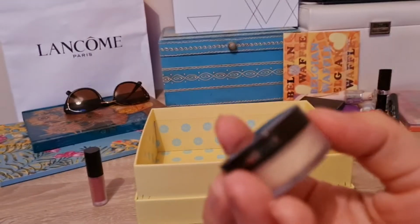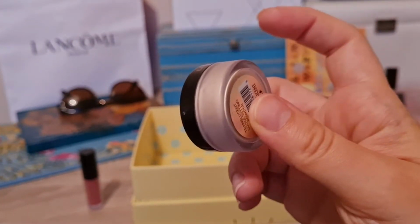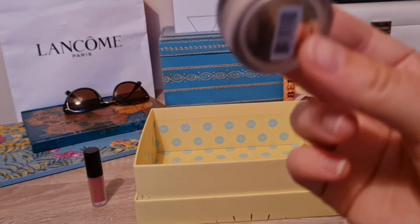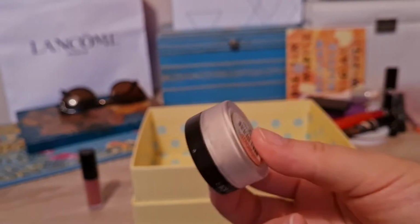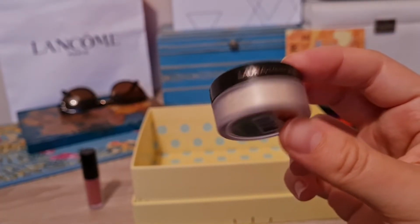It's okay, but I don't really see how this performs better than another setting powder that I have, which is Rimmel London, and that's super cheap. So I don't know why you would spend a lot of money for this one if you can get a cheaper one that I feel does the same thing. Maybe it's just because I don't use them very much, but it was okay.